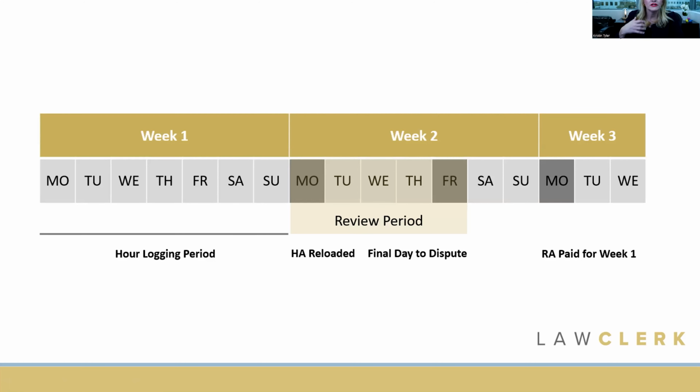So once you are matched with an attorney for an hourly associate position, let's say in week 1, they assign you work and you start logging hours. Very important for you to remember that every Sunday your hours are due. So any work you've completed the week before, you need to have those hours entered into the LawClerk portal by the end of the day Sunday, to make sure they're in the system for review and payment.